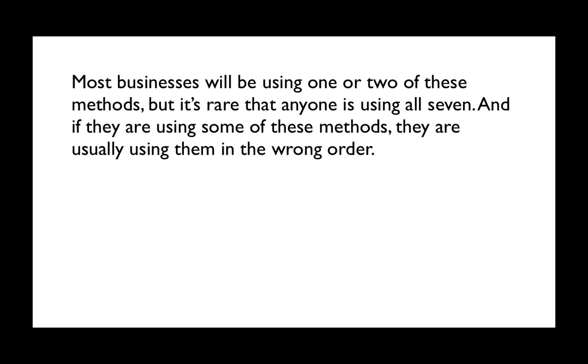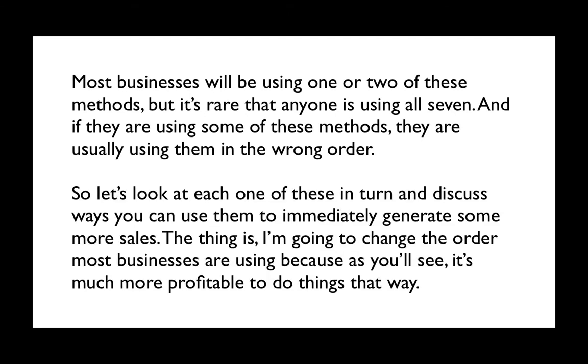So most business owners I talk with are using 1 or 2 of these methods, but it's very rare that anyone is using all 7. And if they are using some of these methods, they're usually using them in the wrong order. So let's look at each one of these in turn and look at ways we can use them to immediately generate some more sales. The thing is, I'm going to change the order most businesses are using these because, as you'll see, it's much more profitable if you do things that way.